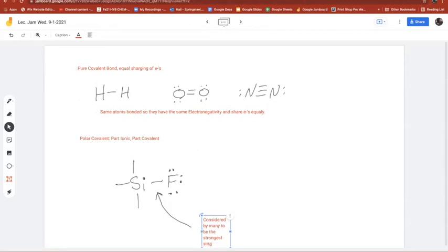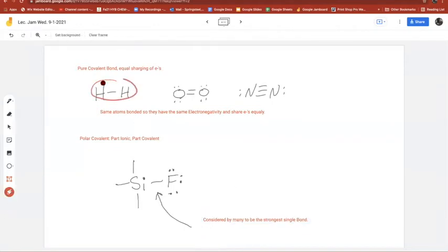Single bond. I say single bond, like for example, this hydrogen up here, it has a single bond. The oxygen has a double and the nitrogen has a triple. So the more bonds you have, the stronger it is, the harder it is to break the atoms apart. So this single bond is the weakest, just a single bond. It's much weaker than a triple-bonded nitrogen. That would take more energy to break.